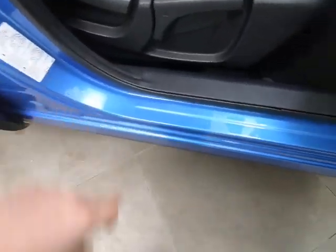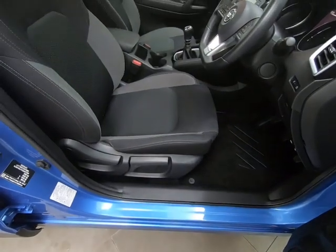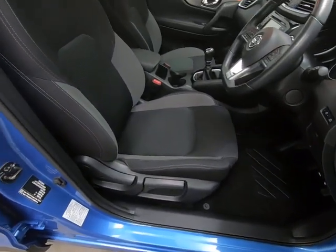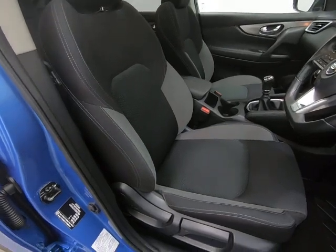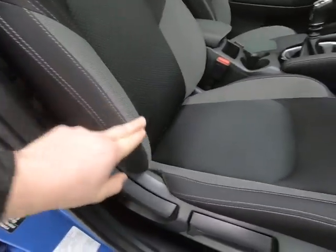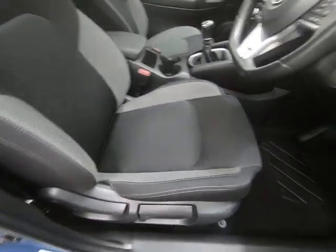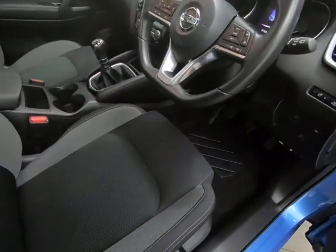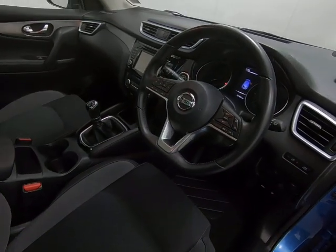Firstly, I'll point out the driver's step is unmarked. No scuffs to the interior plastics. As you'd expect with the age and mileage of the car, there's absolutely no sign of any wear to any of the seats. Just get a close-up of the wing, edge and base of the driver's seat to show you that. That is just a shadow from the steering wheel. I can assure you it isn't a mark to the driver's seat.